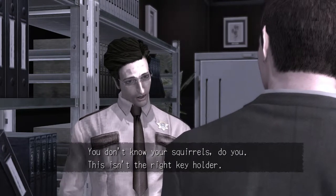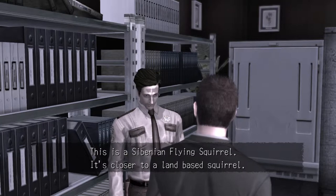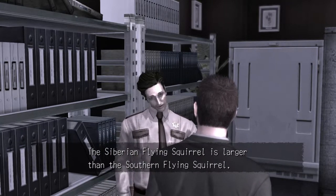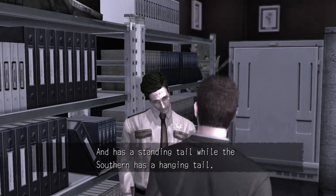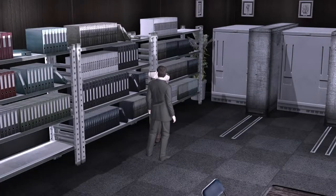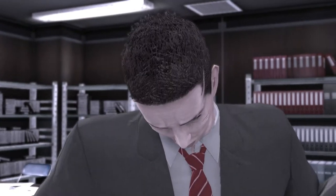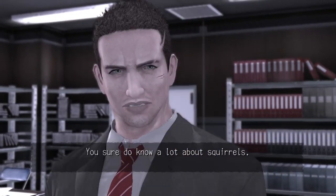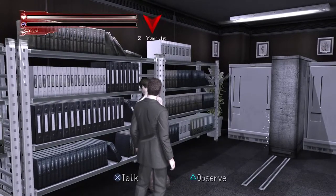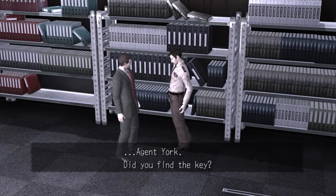You don't know your squirrels, do you? This isn't the right key holder. I'm sorry. This is a Siberian flying squirrel. It's closer to a land-based squirrel. The Siberian flying squirrel is larger than the southern flying squirrel and has a standing tail while the southern has a hanging tail. But we're looking for a southern flying squirrel right now. You sure do know a lot about squirrels. Why do all your keychains have squirrels on them? That's a great way to not find anything.